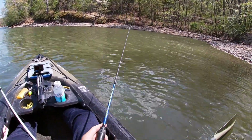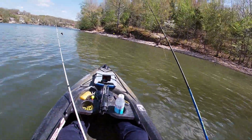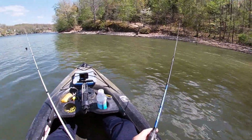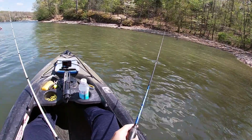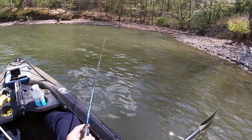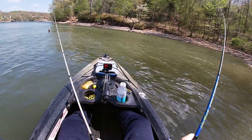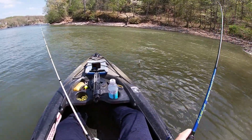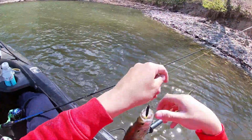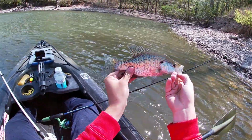Oh man, that was a good hit. That's first cast with that jig too. There we go. That's a crappie. Tell by the hit. All right. Gotta love that.